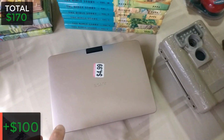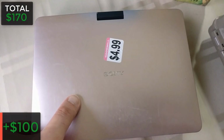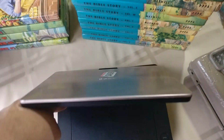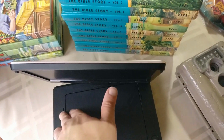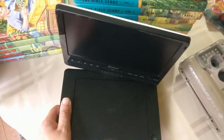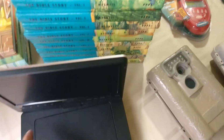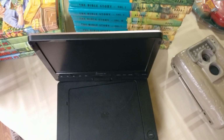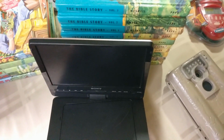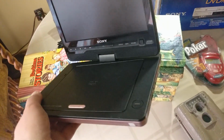So here's another Goodwill find. This was $4.99. This is a Sony DVD player, portable. Did not have the adapter. It does have the battery on the back, which is a big plus. Now, this is a really good model. The buttons are touch. And this is selling for well over $100 if you have the remote and the power supply.